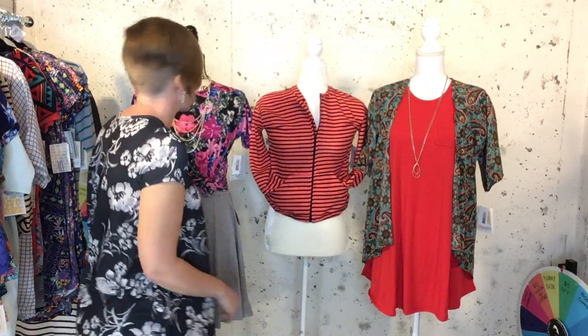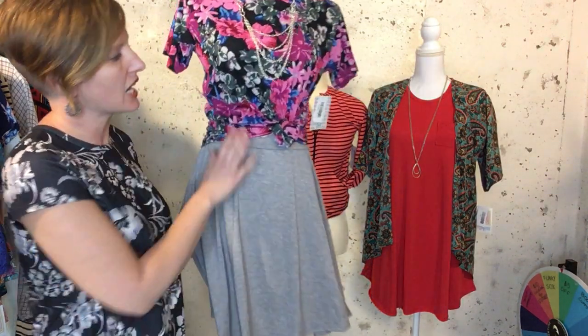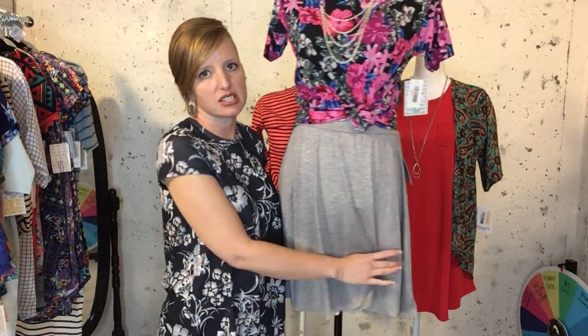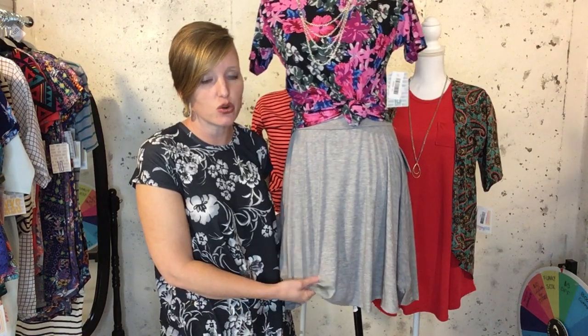Super cute Monroe jacket. And then this is one of my favorite things for the summer. Size 14 Gracie top. So again, your smaller version of an Irma paired with the kids azure skirt. This is a size 14 azure skirt. This is in a jersey material, so it's super stretchy. You could also pair down to even a size 12 or 10, depending on your size.